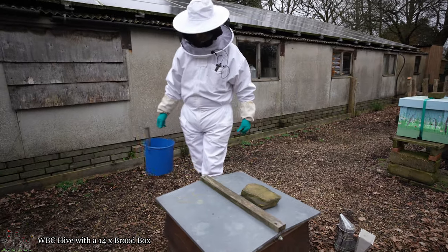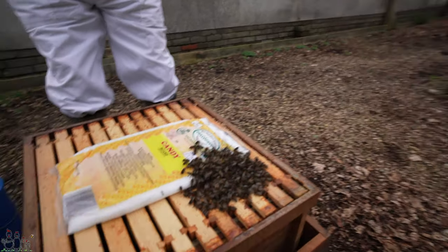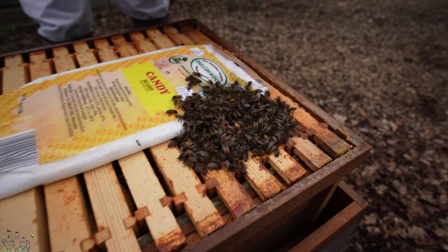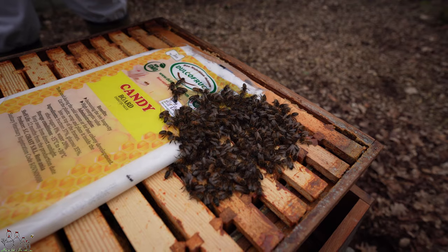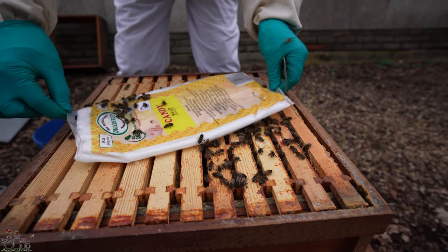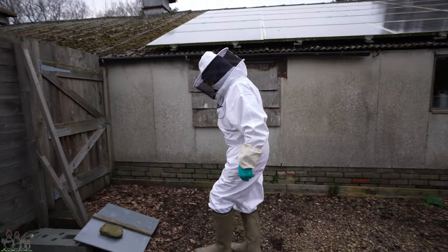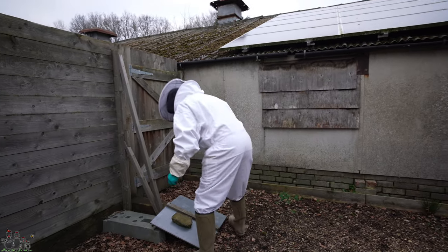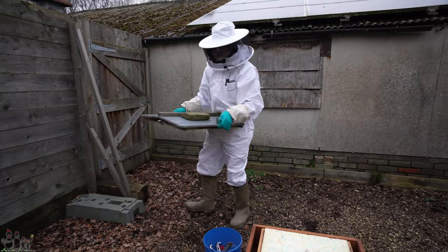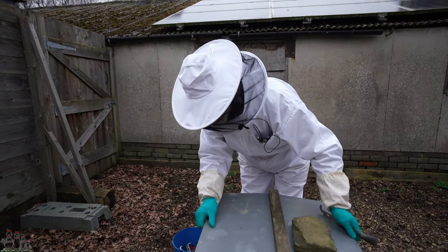And to the next, the old WBC. Oh, bees. There we have bees. It all appears pretty hunky-dory. I'd kind of like to turn that round through 180 degrees so that the fat bit of fondant is where the bees are. That looks like a fairly well-populated, reasonably healthy lot of bees. So I'm happy with these. I'm quite happy with the whole lot, really.